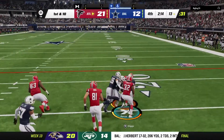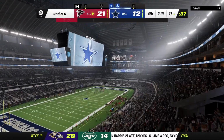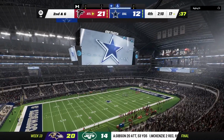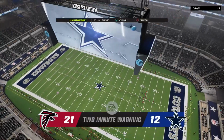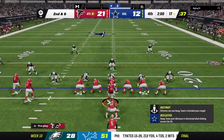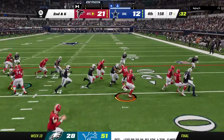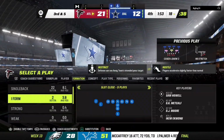Now a give right side. Bacon. And he takes us across the 15 to the 17. Call it a gain of 4 on 1st, and that'll make it 2nd down. Two minutes left to play in this football game here on EA Sports. On 2nd down, Bacon. Call it a gain of a yard, and it's going to bring up 3rd and 5.